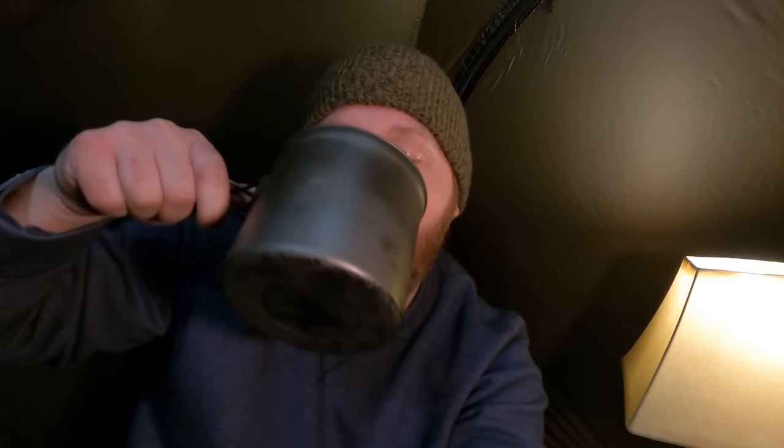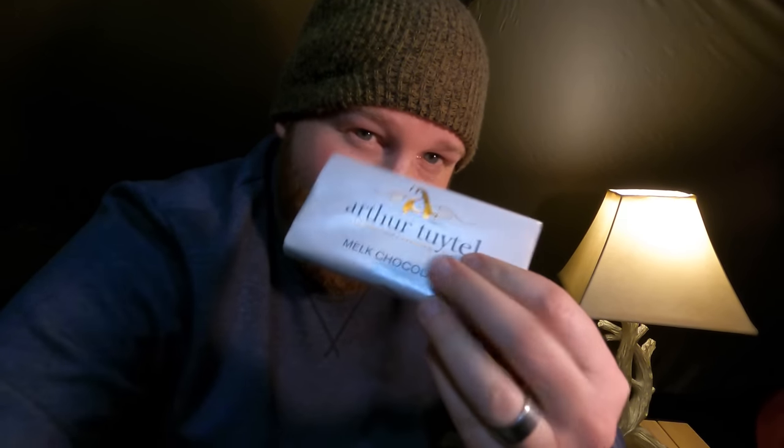That's what I love about hot chocolate, hot coffee. When it's cold like this, you always feel it going down to the belly. I love it. Now, one of you mentioned that I forgot dessert last time, so I had to have two desserts this time.